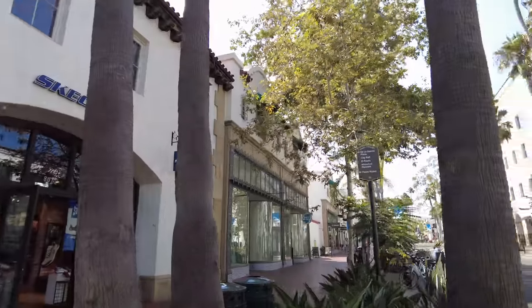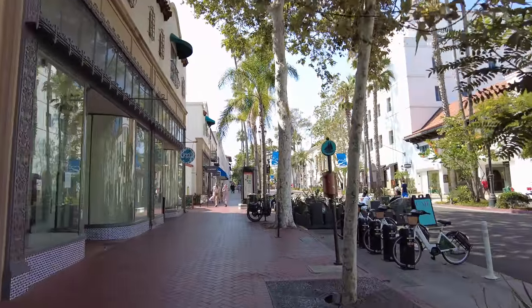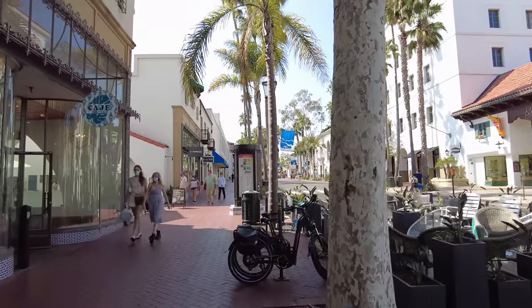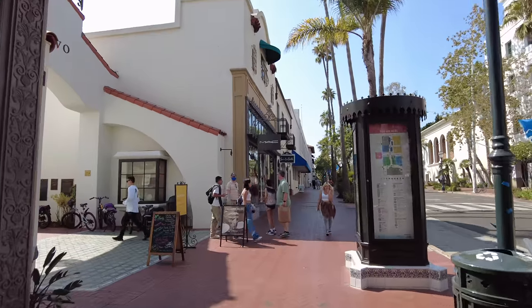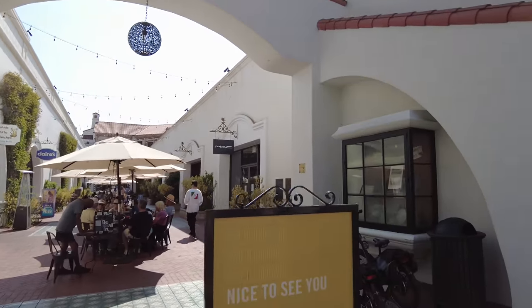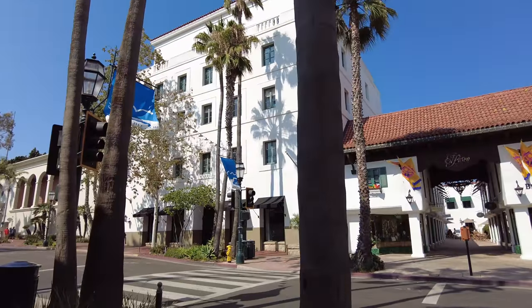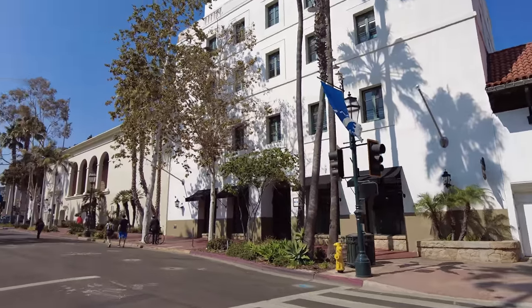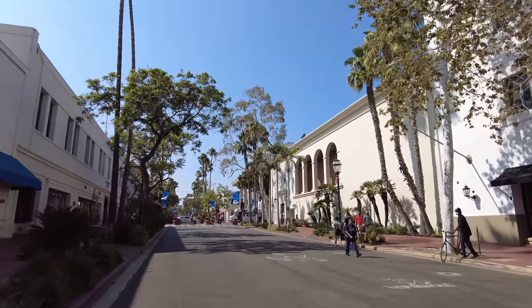The San Clemente downtown is similar in looks, but that one's definitely not flat like this, which we didn't make a video about that one. Oh wow, that's a little patios and stuff. You can see just how much walking space and action there really is out here in Santa Barbara.